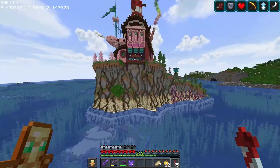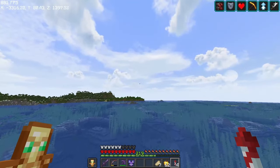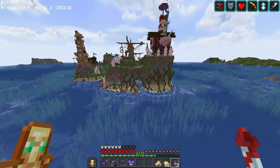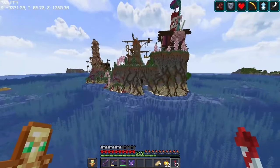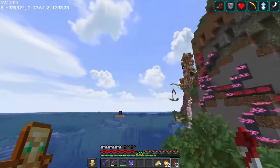I felt like that was a nice fitting vibe for this big backside plus all the torches and stuff. Maybe I could have lit that up a bit better, but here we are. I have an extremely cool cove in here that we're going to go in. We're going to explain at the end of the build what the future of this build's going to be, because I got some really cool stuff in mind.